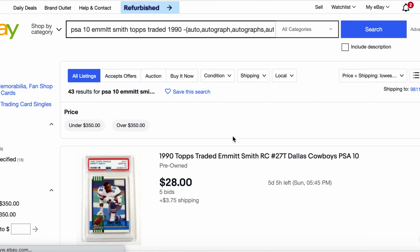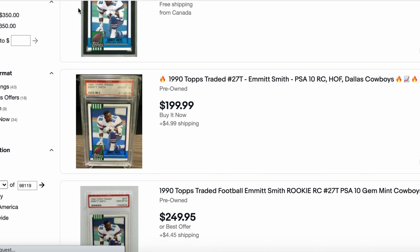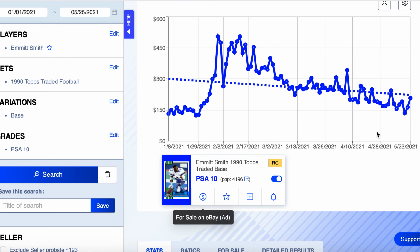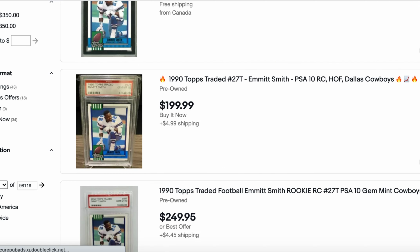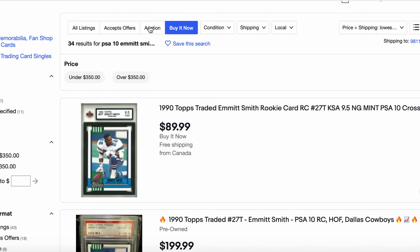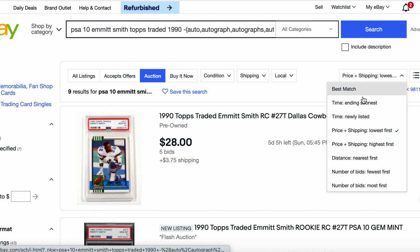So, let's see here. What do we got, Emmett? 200? 200 feels like a good value, but I was hoping to get a little bit less. I was hoping to get more like 175 or less. I don't know if he's got any auctions going on. Because I feel like this is something I want to buy.